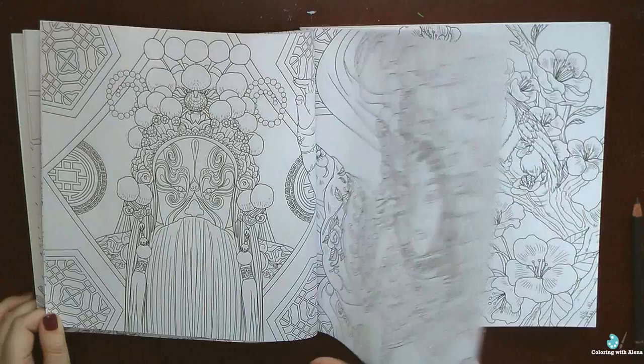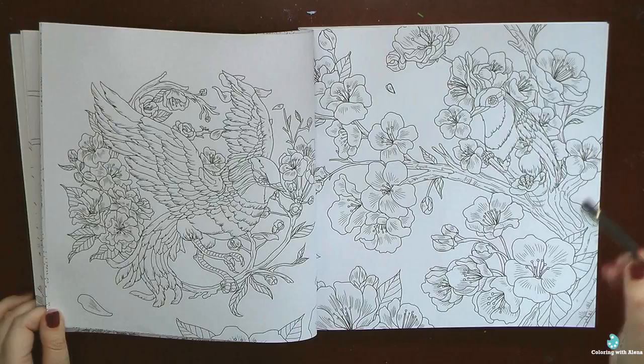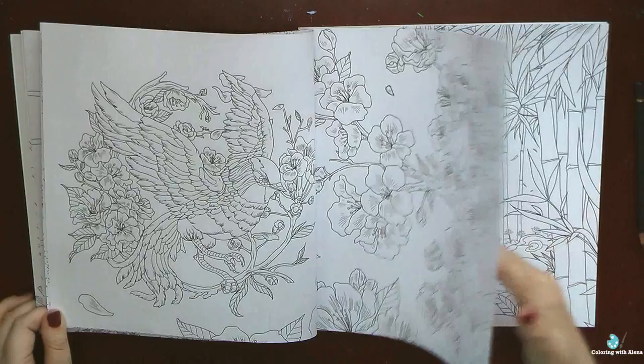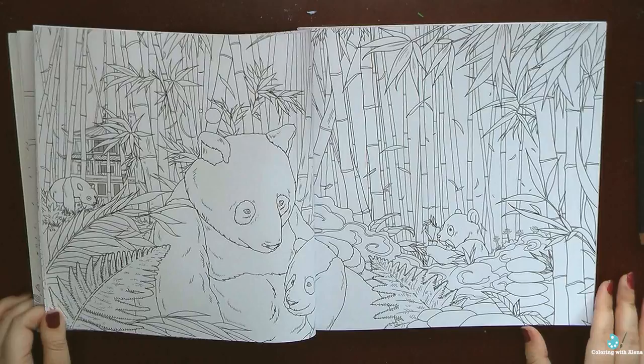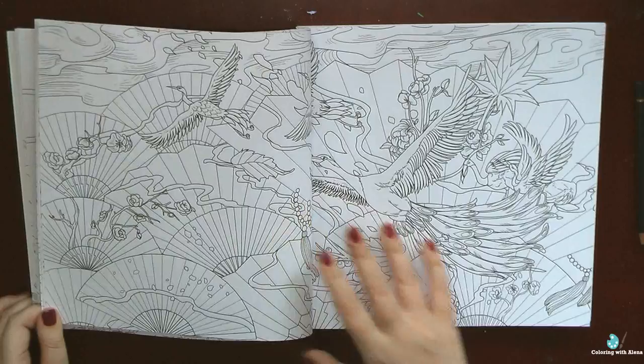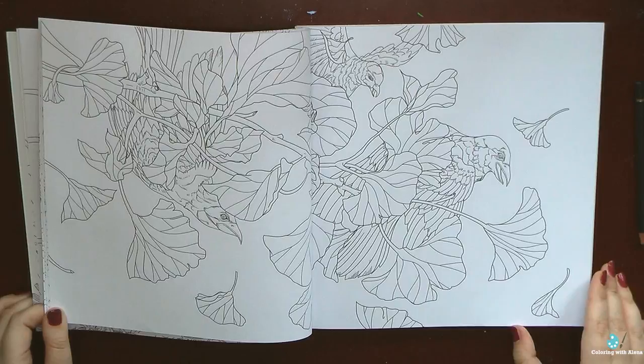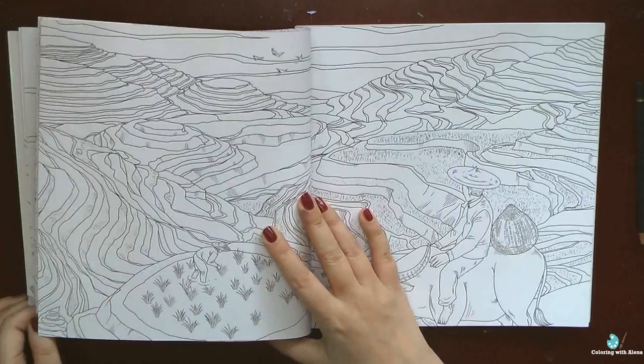Some pictures are slightly creepy, especially when a bird morphs into flowers like this, but the quality of botanical illustrations and all details are absolutely amazing. I plan to color it in mixed media technique by doing watercolor underpaint and then working on details like fur or botanical elements with colored pencils. I was very pleased to find a panda picture here, and I also love that here we have some traditional and fantasy ornaments.